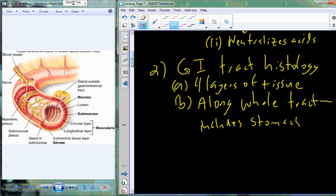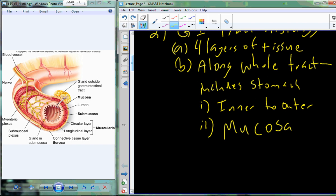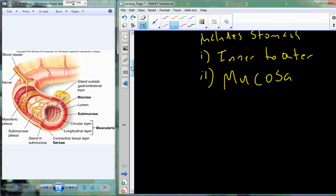And the way that we're going to work through the histology and through the different tissues that are present is from the inside to the outside. So what is the very inside of the tube going to be called? It's going to be the inside of the tube or organ, starts with an L, the lumen. So we're going to work from the luminal wall out to the exterior of the tract. So the luminal wall is made up of a tissue that's called mucosa. So this is what's going to form the lumen, or the luminal wall.